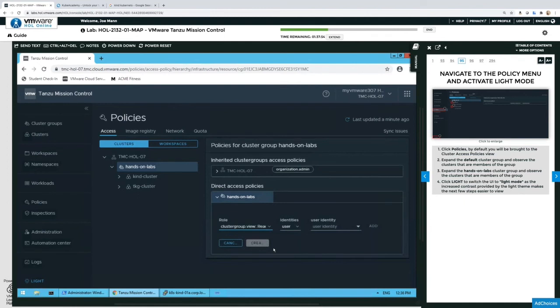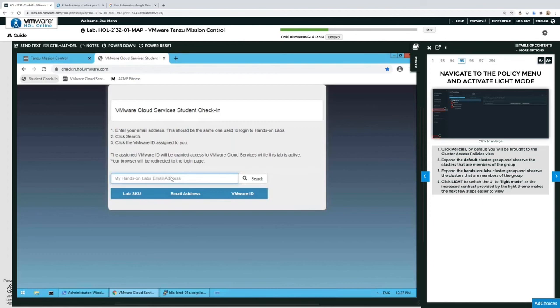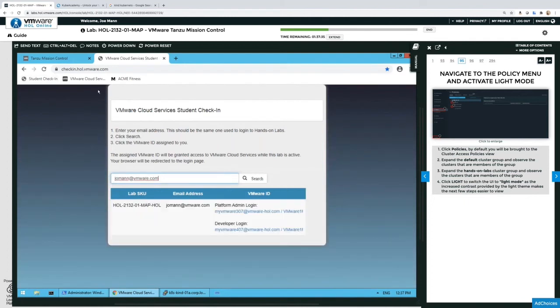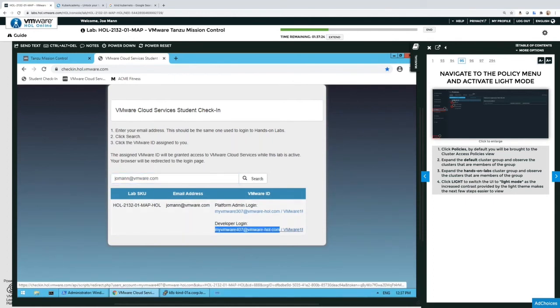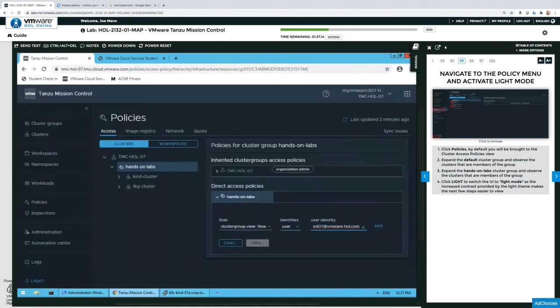So I could choose a whole group, but for this example, I'm going to do user. And then for user identity, we're using the email address that is plugged into the cloud services portfolio. So if I come to the student check-in, again, I can highlight this email address, which is my username for my developer, and then paste that here. So I click the add button and create.